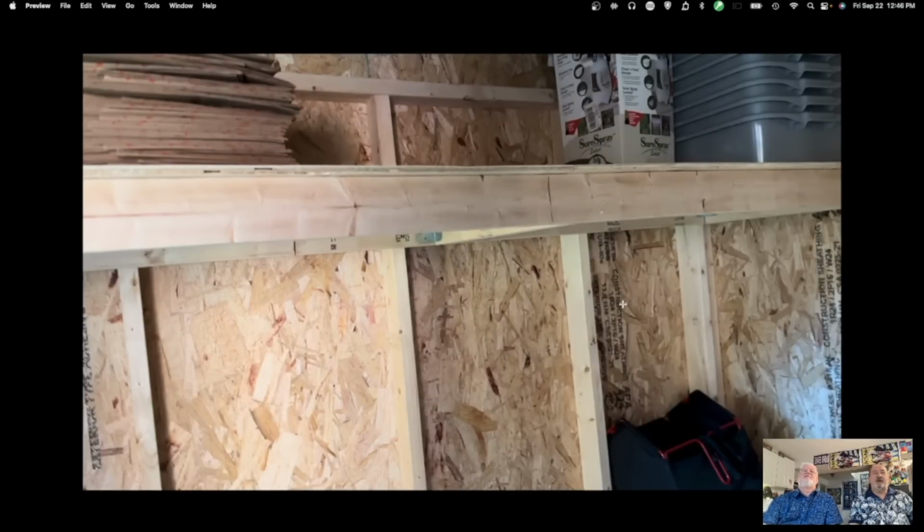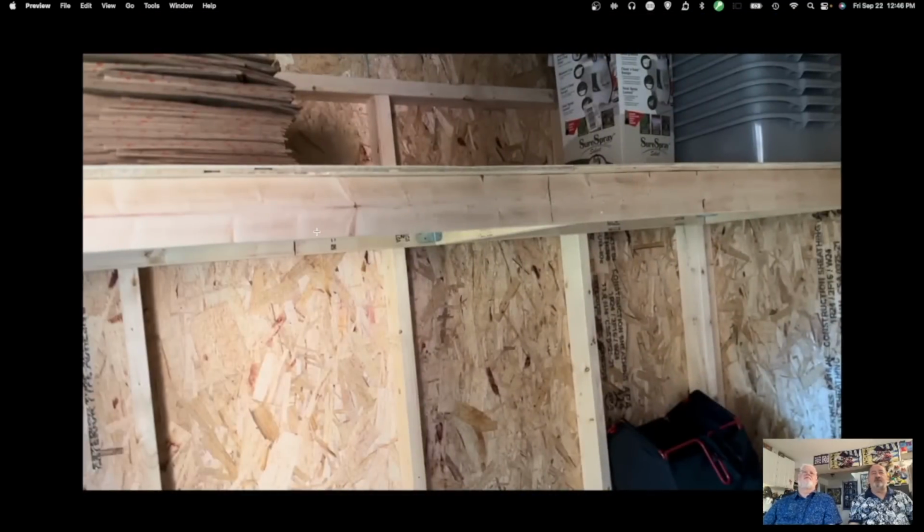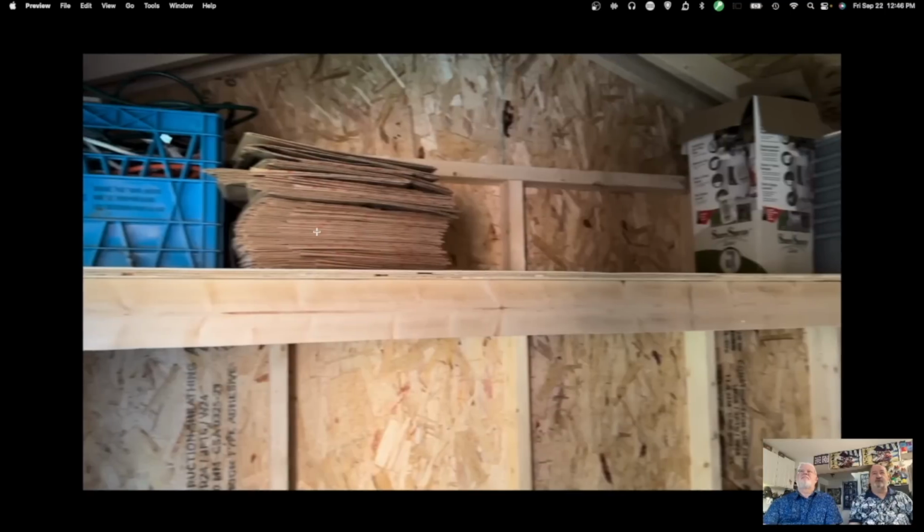Well, it's 8 feet wide by 2 feet deep. So yeah, it's up a little bit higher because I wanted a place to put stuff that was on the floor that wasn't necessarily too heavy, and to get it off the floor because it's using up space on the floor.